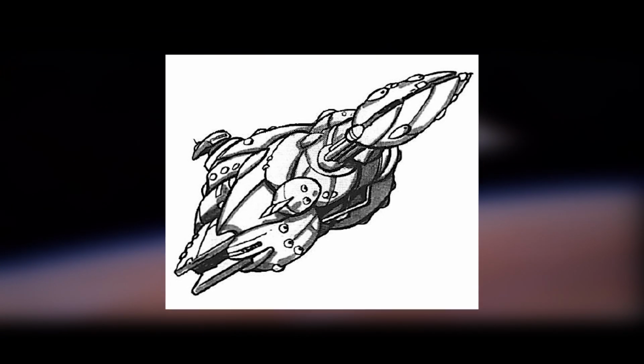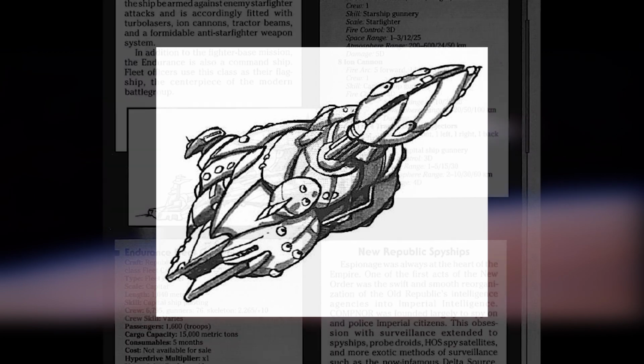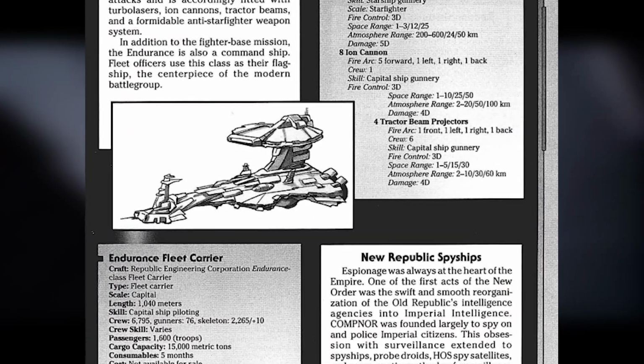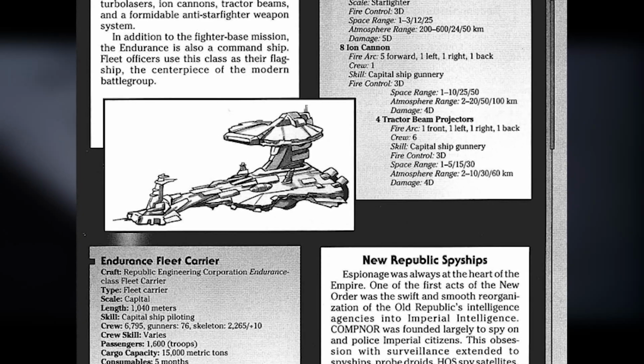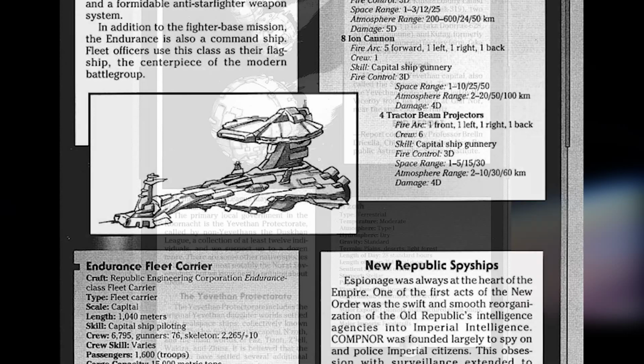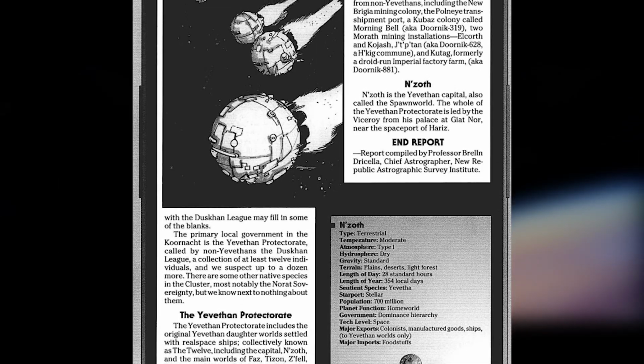Now, this partially is because the image we're looking at here comes from Kraken's threat dossier, which is infamously known for its really strange illustrations, which is a shame because it is a source for a lot of lore from Bantam era Star Wars series, like the Black Fleet Crisis, the Corellian trilogy, and more.